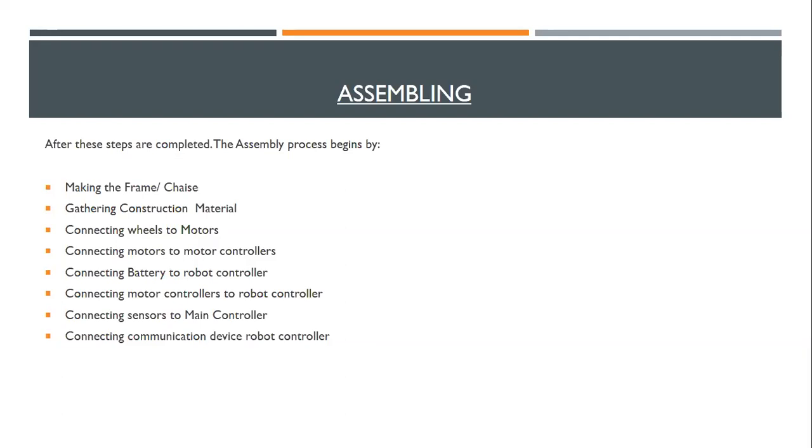This robot in particular didn't have any sensors on it. And they had their communication device, which I said was the robot controller. Because you have some robot controllers out there that you really don't need a phone for. You have some that are pre-coded to just carry out a specific task. Some of which you buy, like your toy cars, your toy planes, etc.